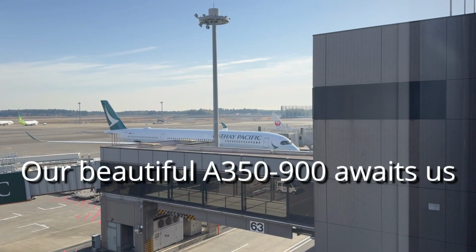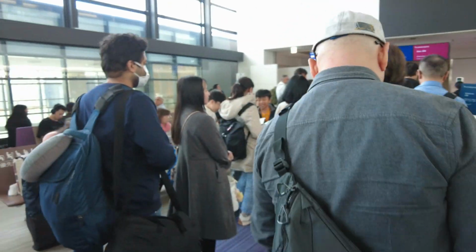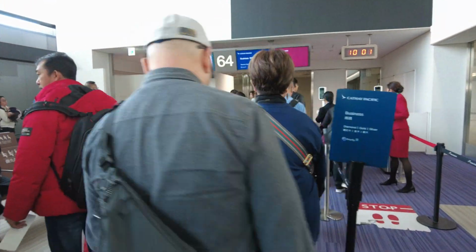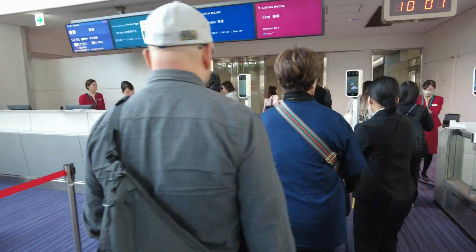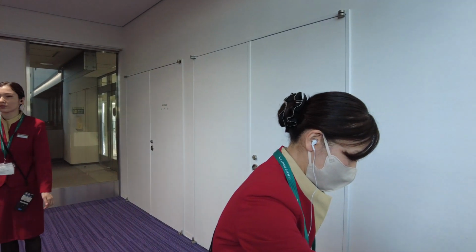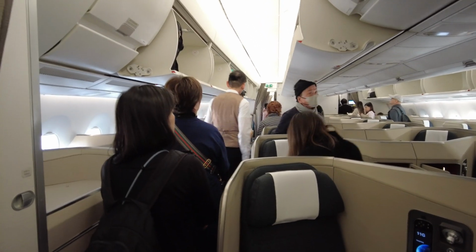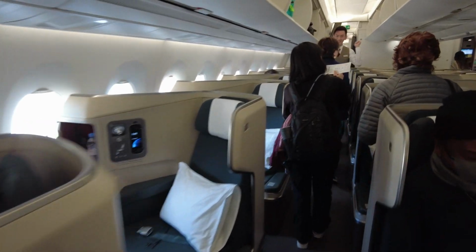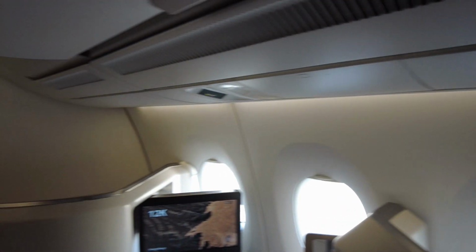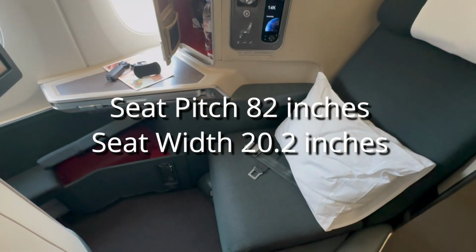So we walked to the gate and saw that our beautiful plane was actually waiting for us. Boarding was done smoothly and it was actually nice to step into the CX business class cabin again. The last time I took it was pre-COVID. So I had seat 14K today and my seat provided much legroom with a generous seat width and pitch.